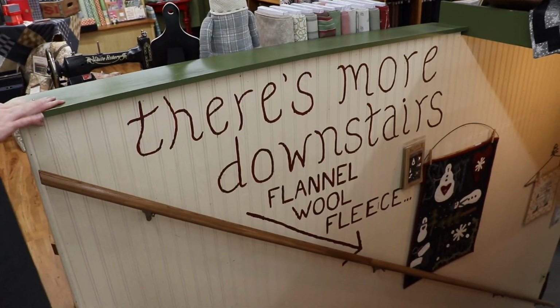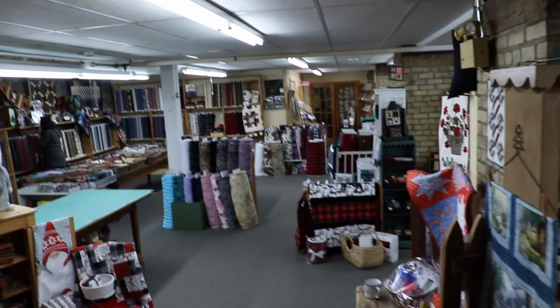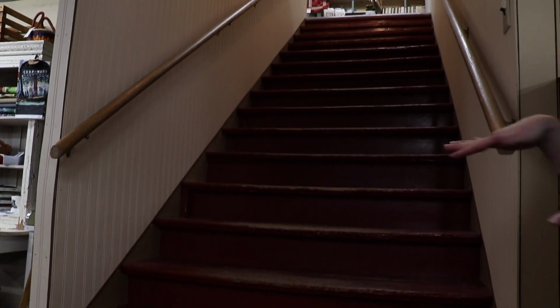Downstairs, there's more. Mm-hmm. Of course there's more downstairs. I want to go downstairs. People aren't going to recognize I'm wearing my dress shoes. No one recognizes my dress shoes. Funny story about the stairs. The reason we don't paint them is because the last person who painted them was my grandpa. So we've left them the same.